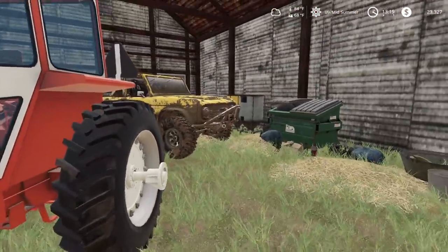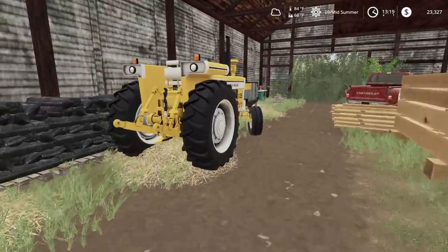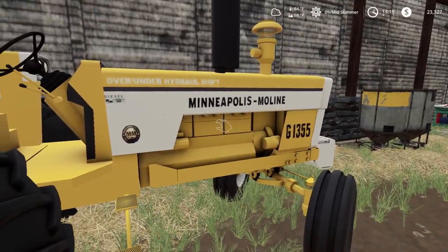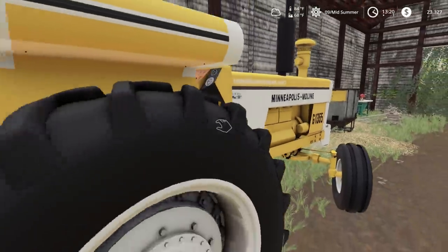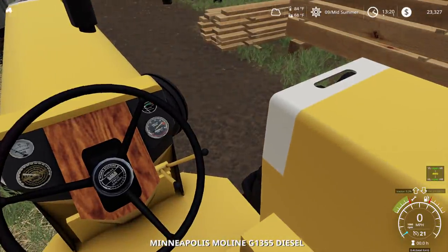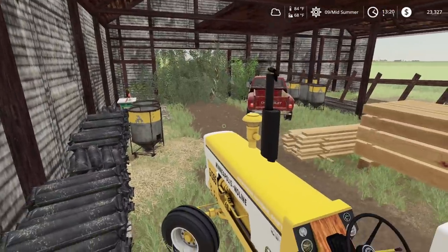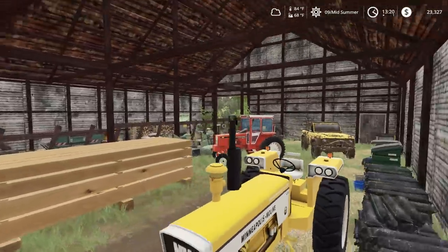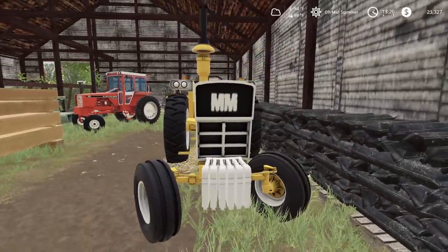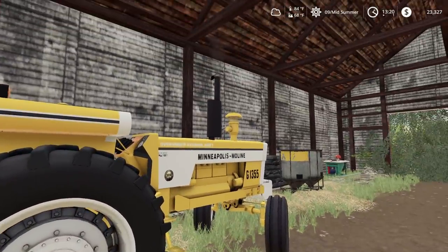See this old Allis-Chalmers. Nope, battery's dead in this old thing. Got this Minneapolis-Moline over here, under high hydro shift. I don't know exactly what that means. Oh man, first crank. Look at that thing, it started up. Oh man, these things are just bulletproof. Thing's so cool. Love the MM on the grill and everything. That thing is nice. Thing is sweet looking.